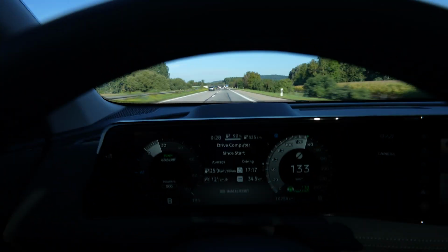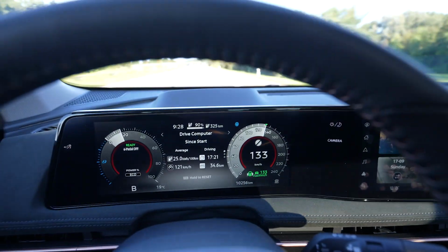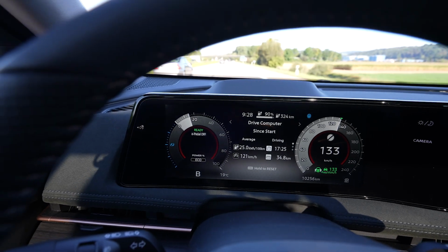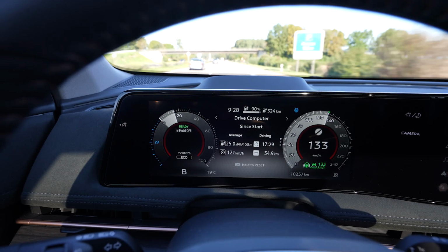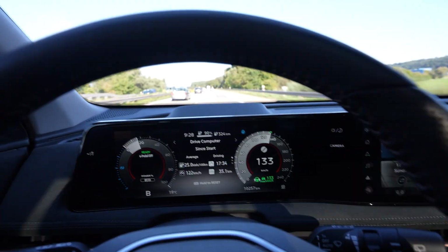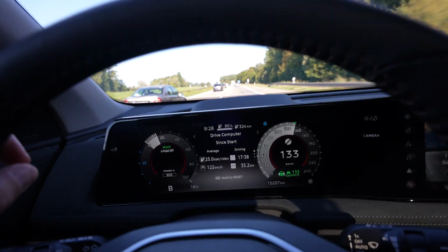I'm on my way. I'm driving 133 because the GPS says 130. I started at 100%, it showed 99 when it stopped charging. I drove 35 kilometers so far. I'm already at 90%, but the first 10 kilometers are uphill, that's totally normal.